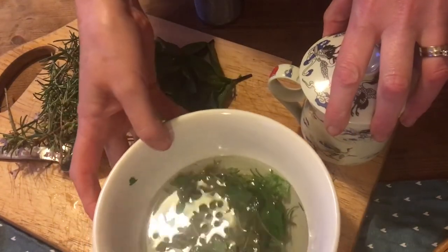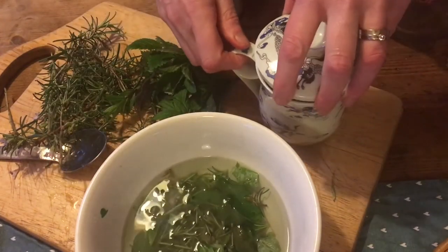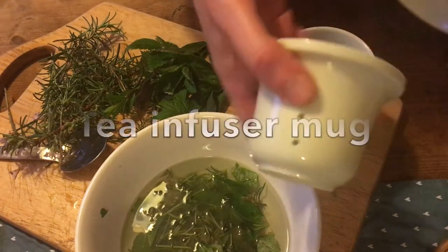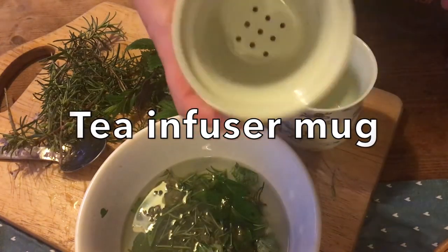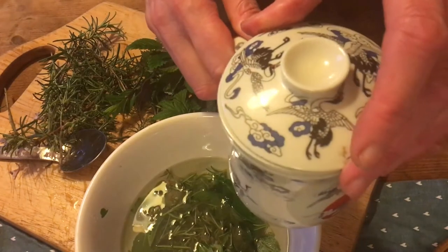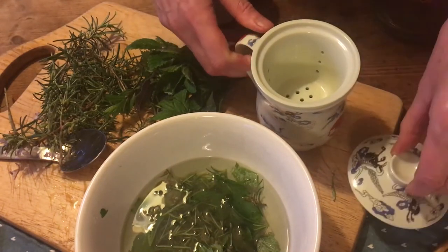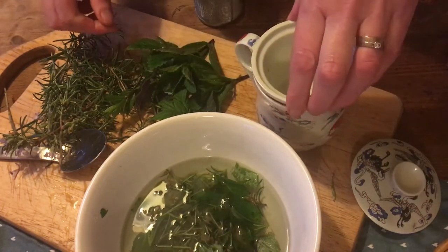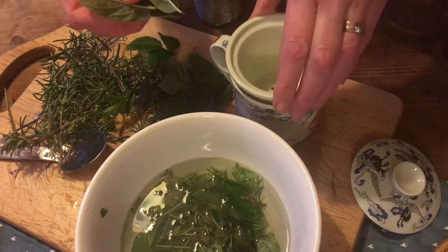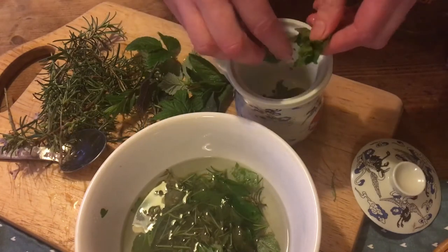All the tastes and flavors are coming out. I'd like to use this cup system, which is like a little tea strainer that you sit in the cup, and it's got a little ingenious lid which keeps everything nice and warm. So I'm just going to use only mint tea now here. I'll just put in my leaves.